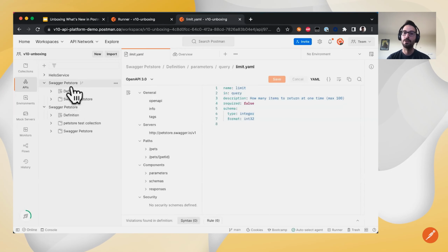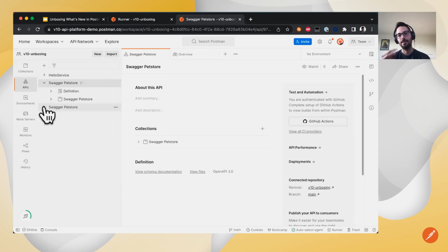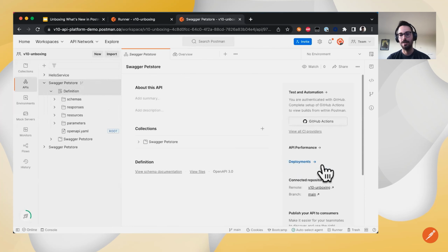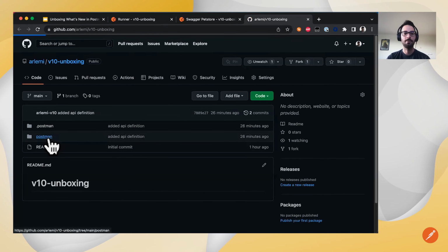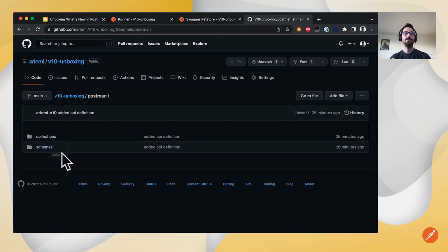We also connected our repository to GitHub. We support other providers like GitLab and Bitbucket, etc. But we did link that one to GitHub, and you can see from the homepage that I have the remote connected repository, and I could click on it and go directly and see it there. So what it created when I created a Postman folder with collections and schemas.